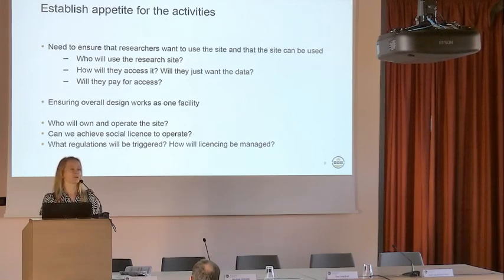So I would say a word of warning for people who are developing pilot sites is to think very carefully about who's going to own and operate the site, how we achieve a societal license to operate, and what regulations are going to be triggered. And from the UK perspective, the regulations change over time. As we learn more and more about CO2, the regulations are changing.